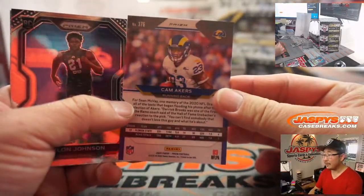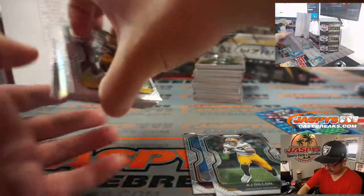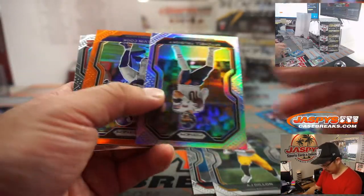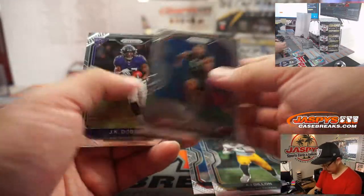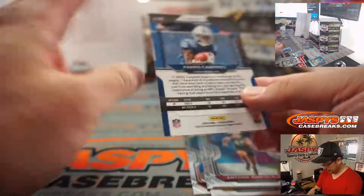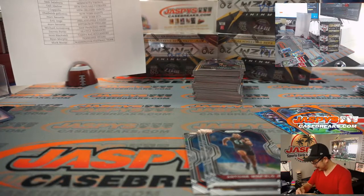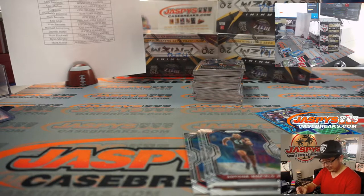It's Cam Akers, Blue Wave, to 199 for the Rams. Jalen Johnson, A.J. Dillon. We haven't seen an autograph out of this box yet. Should be two. There's Mitch Trubisky, Dalvin Cook to 249, Antoine Winfield and J.K. Dobbins. There's Parris Campbell to 149. We need two autographs out of here. Sam with the Vikings. Dalvin Cook has been playing some excellent football.